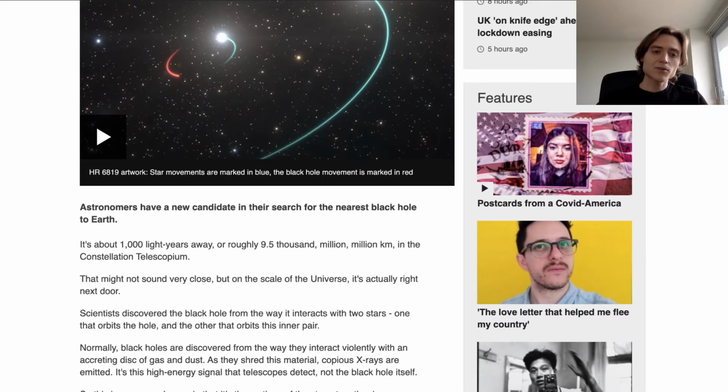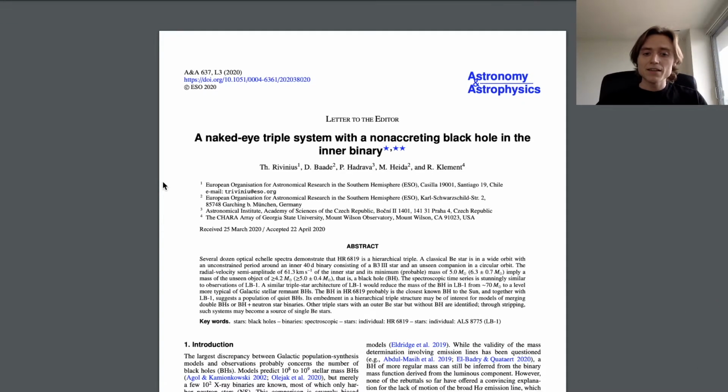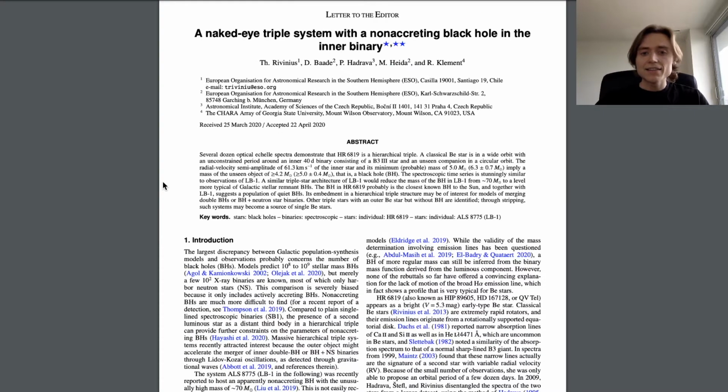But this article kind of glosses over a lot of details, and one of those details is that this is still being debated. So let's go through some of the actual papers that are published on the subject and see what the debate is. So let's skip past this article now and go to the paper itself, which announced the discovery. There's a few key takeaways from this paper, one being that this black hole, or a supposed black hole, is discovered in a triple system, or at least they say it's in a triple system.